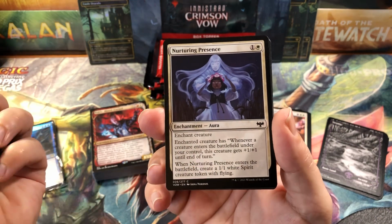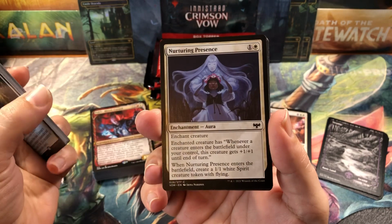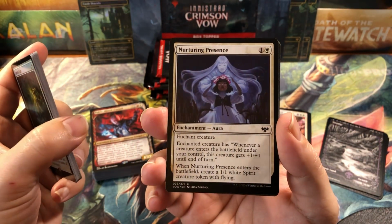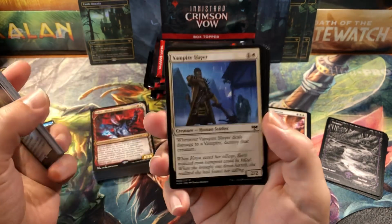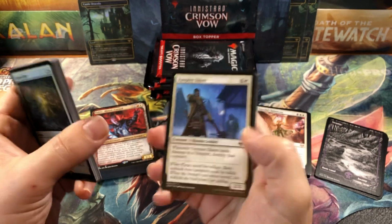But most of us didn't get enough flyers to run completely all flyers, so having that one flyer out there really helps, especially against like green and stuff where they don't have a lot of ability to do anything about flyers. So Vampire Slayer, he didn't do much for me. He's just a 2-drop 2/2.